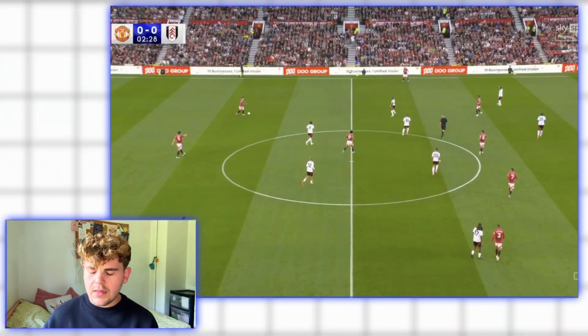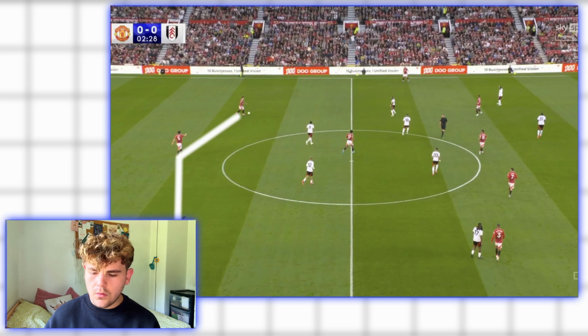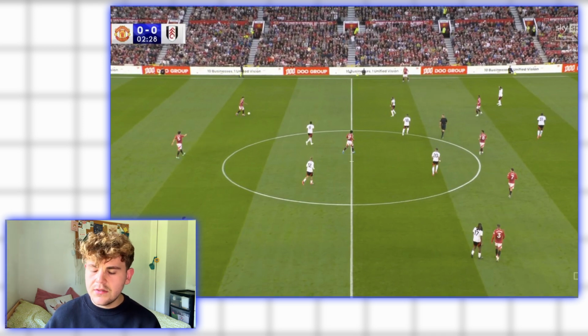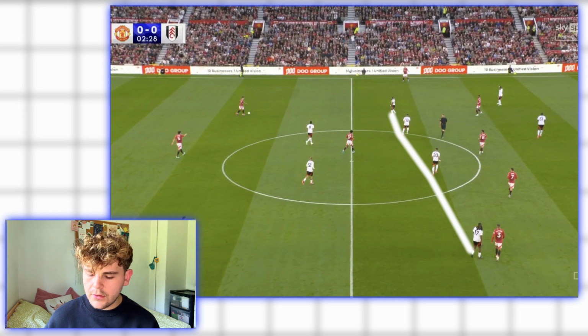Right, so you can see from this image that Man United are in this 3-1-6 formation. Diallo is off screen, but he is in that right winger area. And for starters, we can see what I said about that really narrow Fulham midfield. You can see they are all here. So you've got to remember Diallo is also in the right wing position, meaning Robinson's the one having to go out and close him down. So Iwobi's coming narrow to defend the threat of Mazraoui.